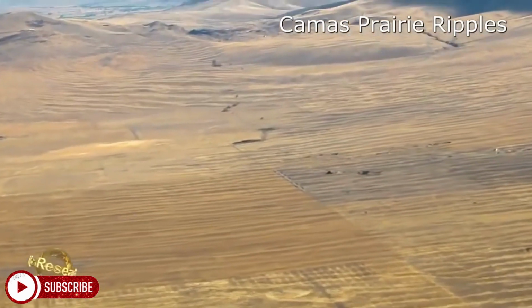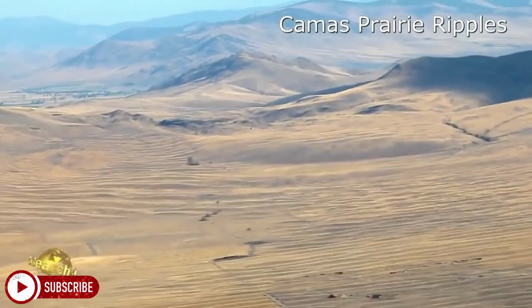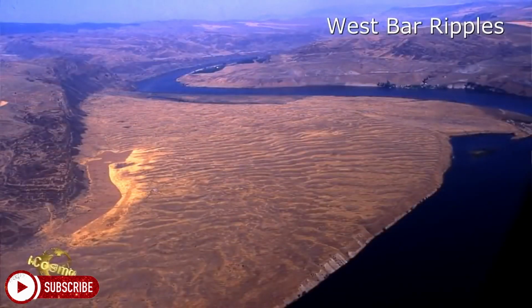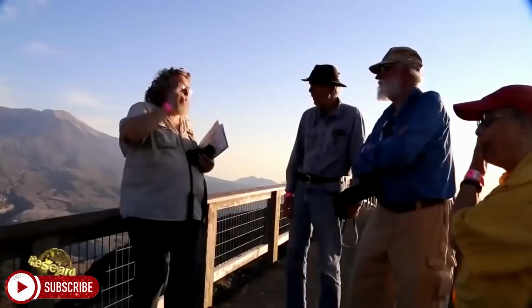Did you fly over the ones in Montana, Camas Prairie, it's called? And then there's another, there's West Bar on the Columbia, which is a huge 3-mile bar. The flood gravels are 200 to 300 feet thick above the modern Columbia. And they're just mantled with those ripples.